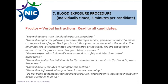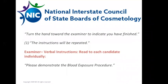You will be instructed individually by the examiner to demonstrate the blood exposure procedure. You will have 5 minutes to complete this section. You will be informed when you have 2 minutes remaining. Do not begin to demonstrate the blood exposure procedure until instructed individually by the examiner to do so. Turn the hand toward the examiner to indicate you have finished.